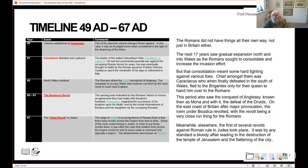There's the Boudiccan revolt, which I don't doubt many of you will have heard of. But periodically, about every 20, 30 years, there was something going on that meant violence, battle, and all the rest of it. One of the other great impacts on the invasion of Britain was the Great Revolt in Judea. What that brought about was that one of the legions was withdrawn and formed part of the army that went into Judea to put the Jewish rebellion down. And the Jewish rebellion, again, is another story of Romans not quite conquering everything in the way that they are portrayed as doing.